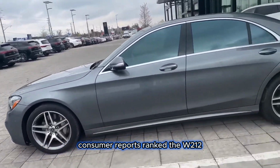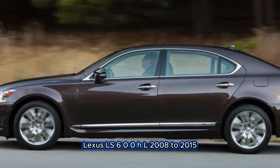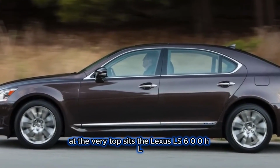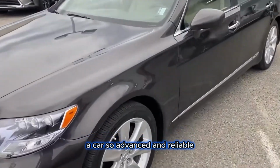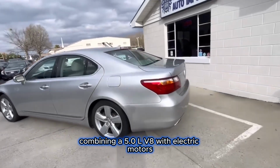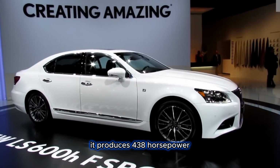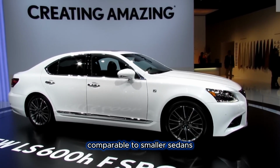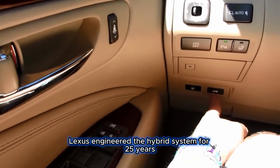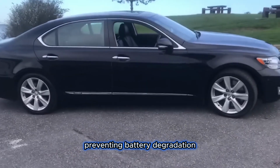Consumer Reports ranked the W222 as the most reliable S-Class in decades. Lexus LS 600HL, 2008 to 2015. At the very top sits the Lexus LS 600HL, a car so advanced and reliable it still outshines modern hybrids. Combining a 5.0 L V8 with electric motors, it produced 438 horsepower while delivering fuel economy comparable to smaller sedans. Lexus engineered the hybrid system for 25 years of service life, with advanced liquid cooling systems preventing battery degradation.